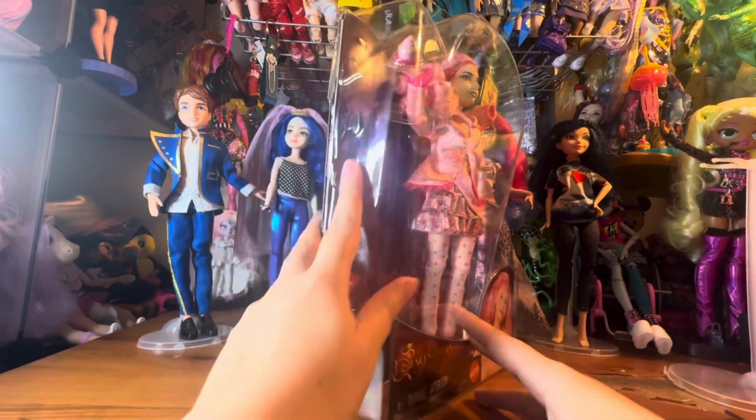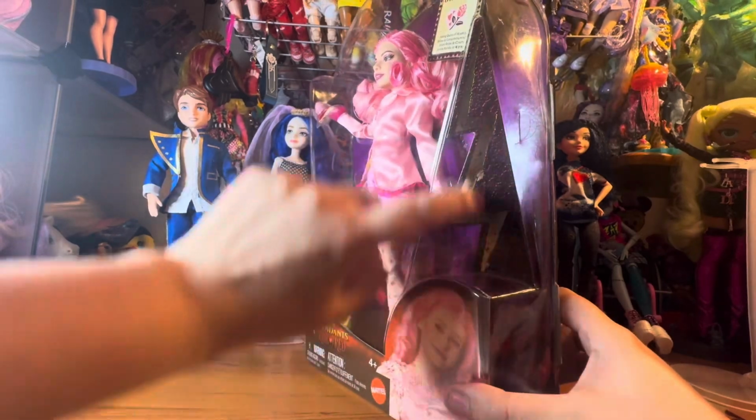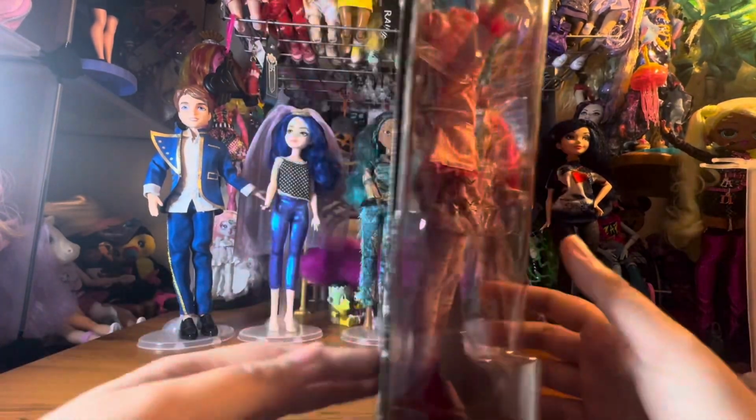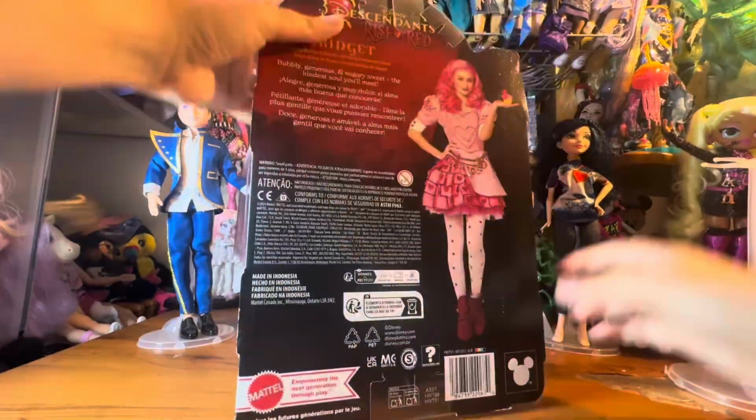I like this detail here on the side with the hearts, and then this lightning bolt type design over here, and then we have another picture of Bridget down here, and I think that's about it for the box. So we'll go ahead and open it up. These seem to have that Mattel easy to open package. Also, I'm noticing that the trademark is just a Mickey head.